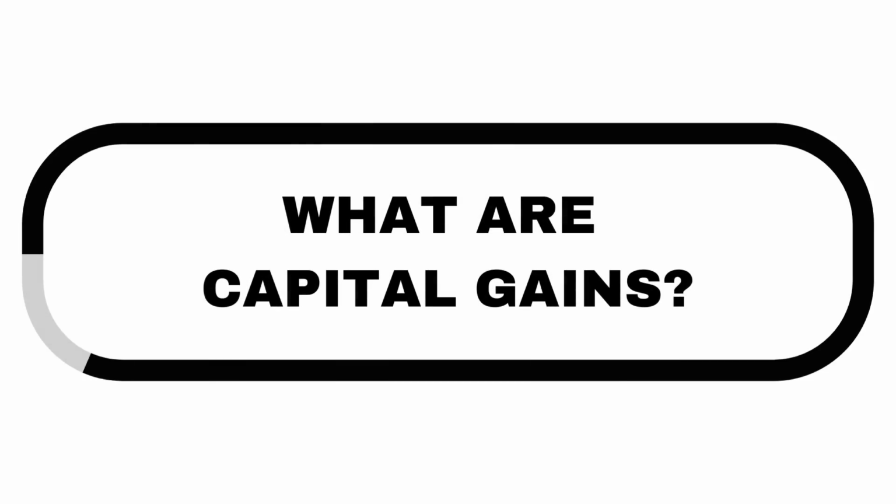The two most effective ways that you can pay less tax and keep more of your money are through realised capital gains and dividends, and they are both taxed way more favourably. So what are capital gains? A capital gain is when you sell an investment for a higher price than what you paid for it. And at the moment of sale, the gain becomes realized and tax becomes due.